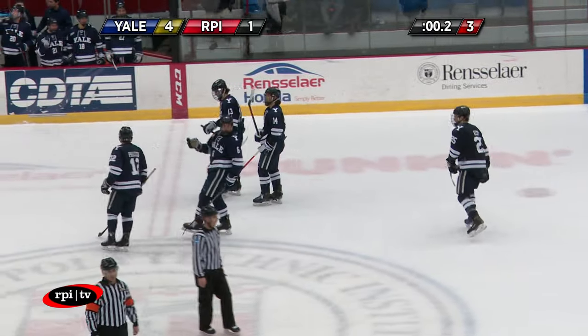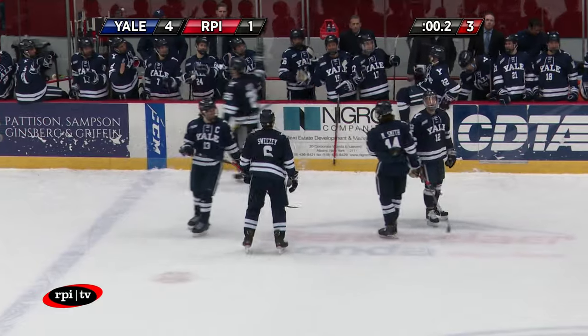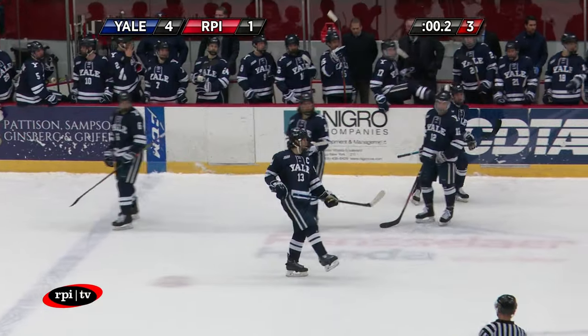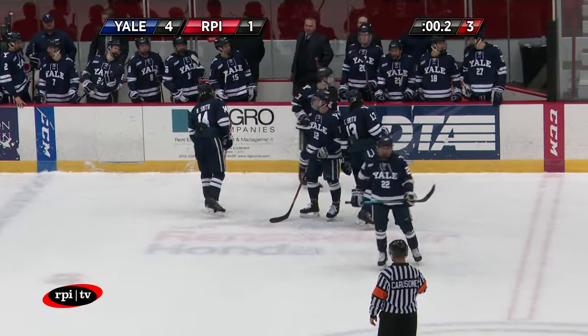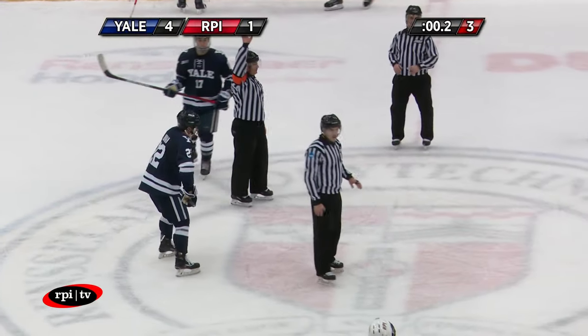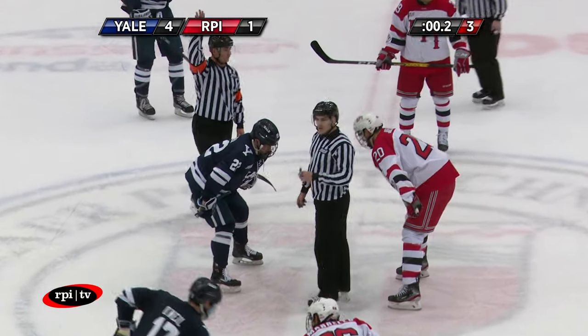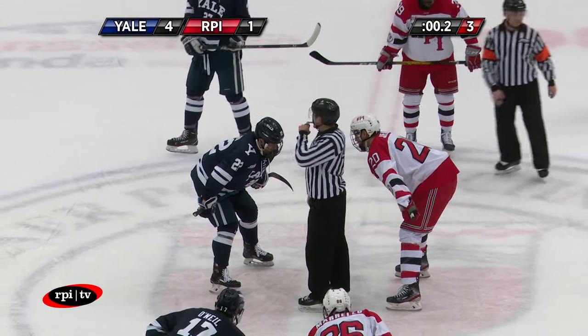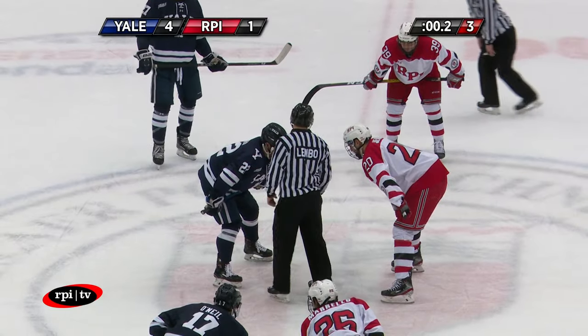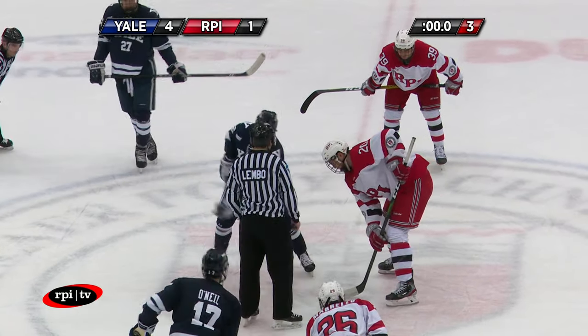And an unnecessary empty net goal, but one just the same, caps this one off, officially 0.2 seconds on the clock when they tally that one. I guess it's all about those points for some of these guys. Well, I don't know anyone in their right mind that doesn't take that shot, so I'm not going to blame them. I'm just saying. Yeah, 0.2. For how this game went, it's going to look much, much worse than it actually played out.